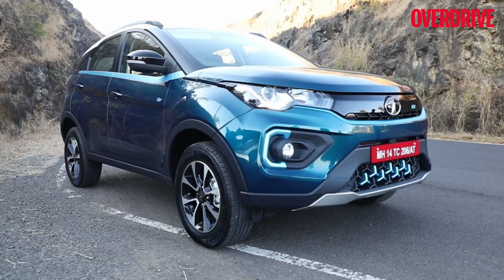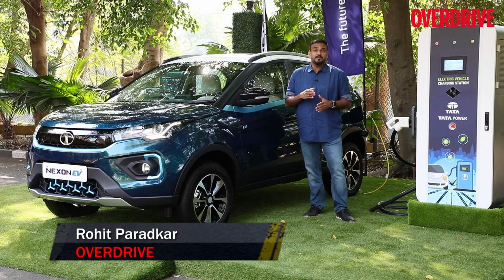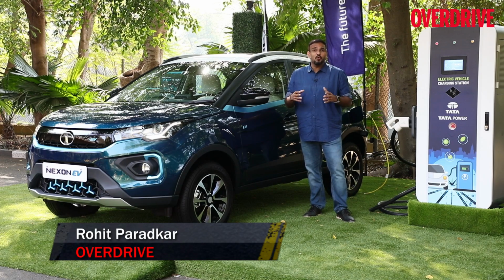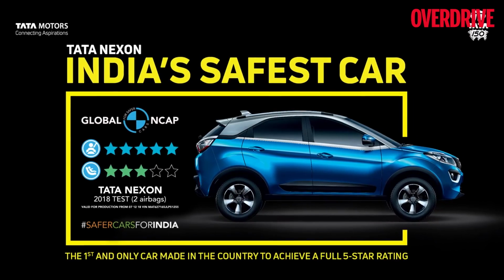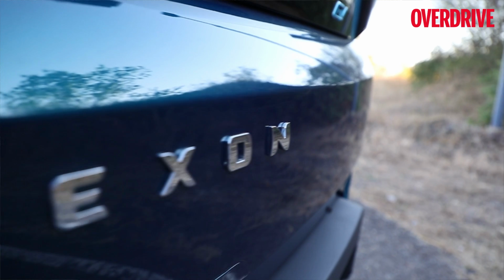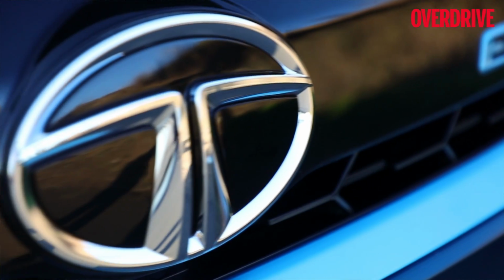The Tata Nexon may have only come out in 2017, but since then, it's created quite a bit of stir. It was the first compact crossover for Tata, it was the first sub-4-metre crossover to wear a coupe SUV styling, and it was also the first Indian car to win a 5-star global NCAP rating. And now it's adding another feather to the hat by being the first compact crossover to go electric.